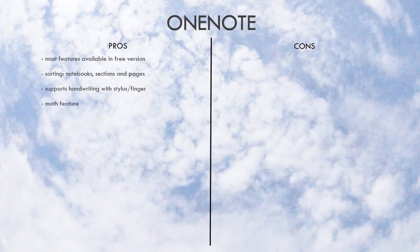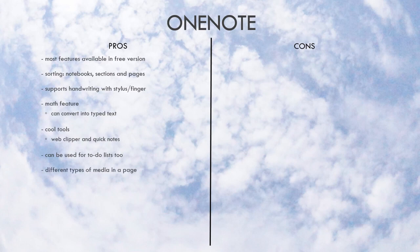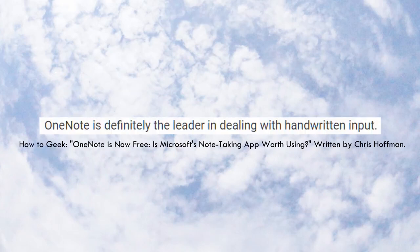There's also a math feature, which can help with writing or typing in math equations for notes. They have tools like Clipper or Quick Notes. It works quite similar to Evernote, where it can help with organization, creating to-do lists, etc. It also allows for different types of multimedia in a note page. And according to this How to Geek review, OneNote is slightly better than Evernote in dealing with handwritten input.